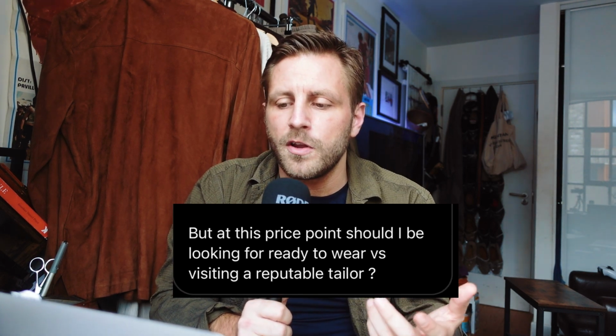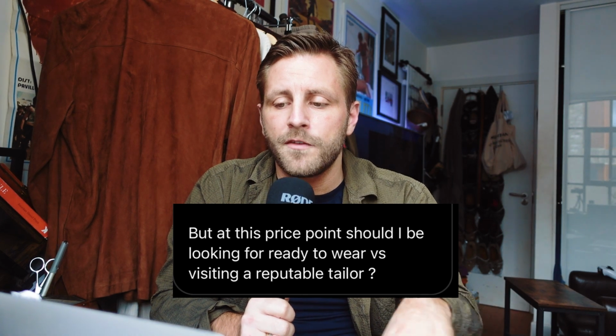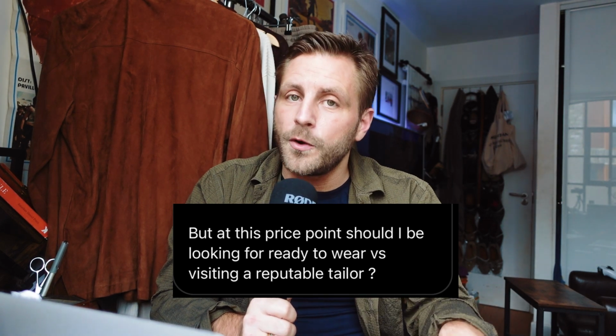So anyway, later on, he sent me another link to a blazer from Trunk. And I think it was just a question about that. I think it was like £700. And then his question was, by that price point, should I be looking for ready-to-wear versus a reputable tailor? It's a good question, and one that I don't think there's a right or wrong answer for, because I think it's a very personal thing. I can only really answer it in the way I look at things, because people buy stuff in very different ways. People's way of thinking is different, and we're just different people.